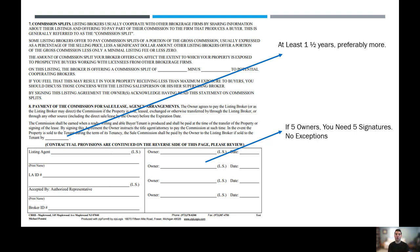The last point on this is the owner's line, where if there are five owners, you need five signatures. I can't stress that enough. We had a situation a couple of years ago where it was a divorce, but there were two parties on the transaction. Only one of them signed.